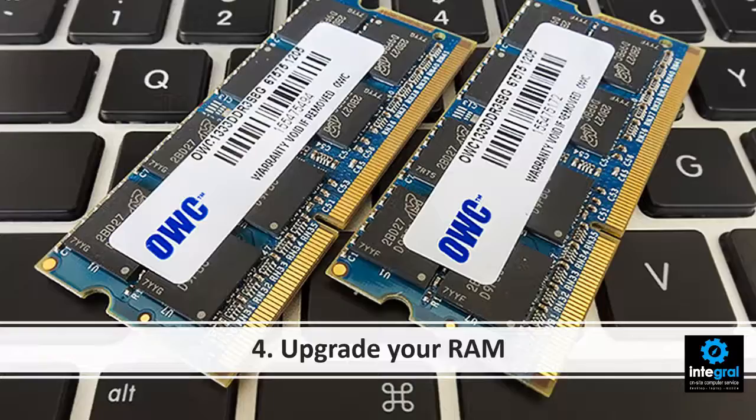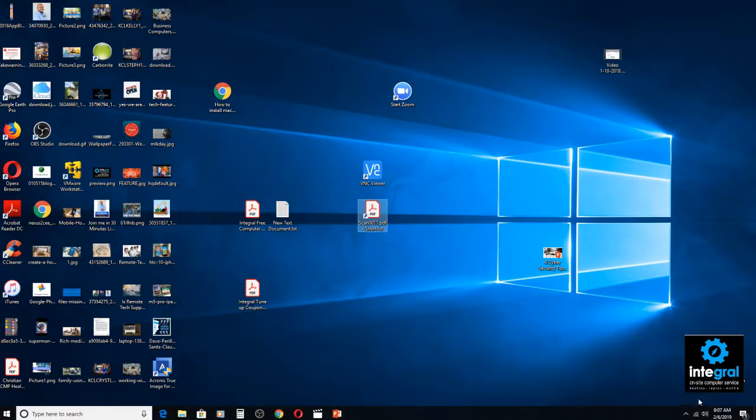Next on our list is the amount of RAM on your computer. Upgrade your RAM. RAM basically is your workspace for your computer. The more RAM you have, the more programs that you can have running at the same time. How do you see how much RAM you've got on your computer? Well, it's pretty darn simple.